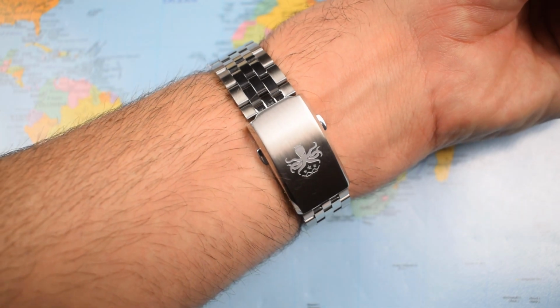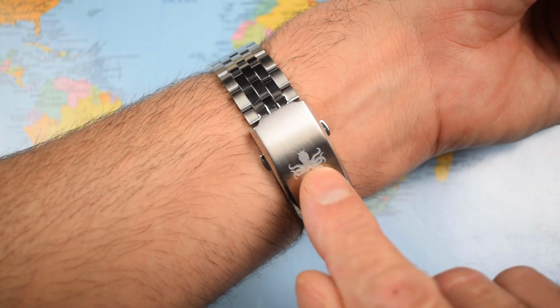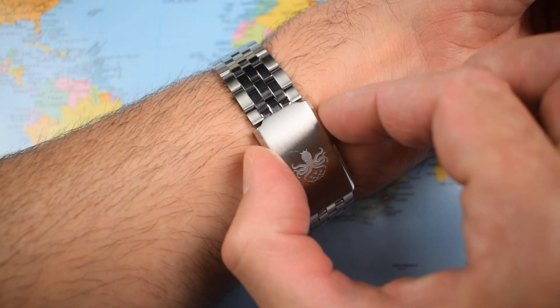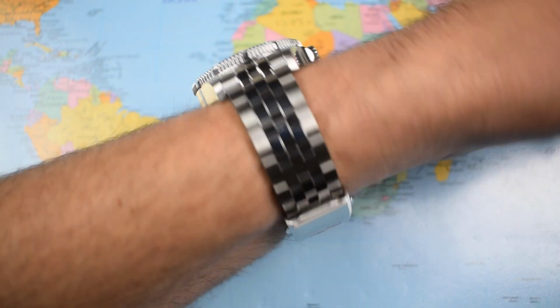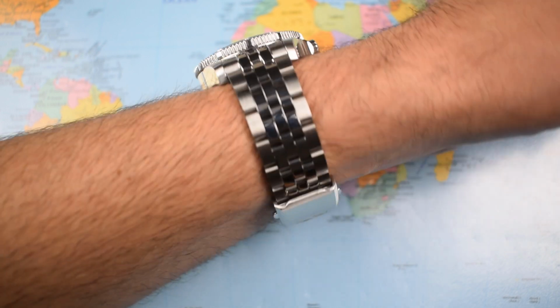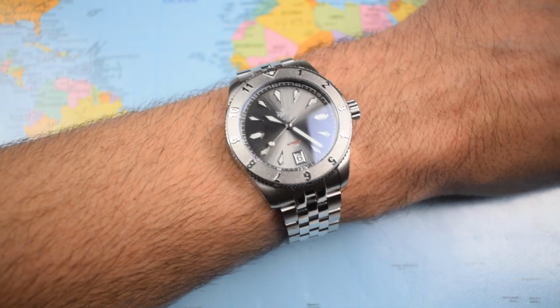There we go, there's the King Octopus making its fourth and final appearance today. Etched into the clasp in a nice little detail. Clasp is a good one. Chamfered edges, 2 pushers and 3 levels of micro adjust. With a watch this chunky, I reckon you've got to get a good fit, and the links are just sized correctly to complement the number of micro adjust holes that are available.